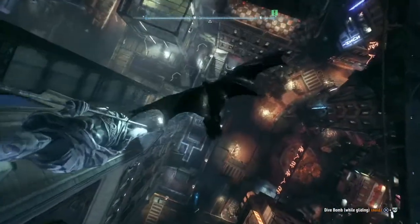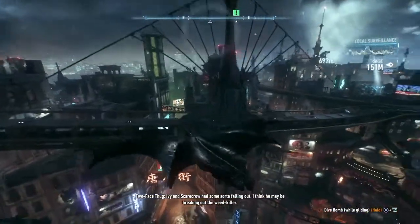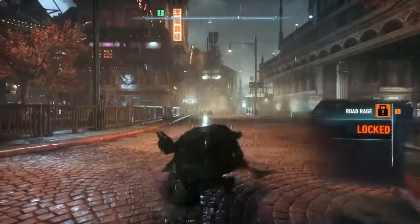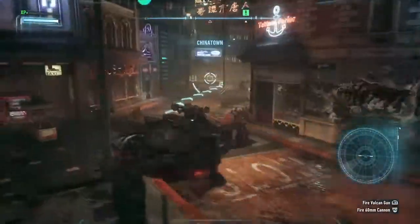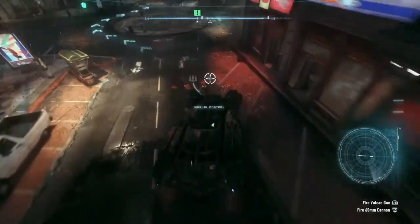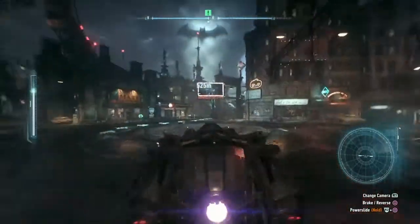Where's my car? So, where do I have to go? Go over there. The thing I like about this car though, unlike in real life, you can go straight left or right when you're in tank mode. Pretty helpful.